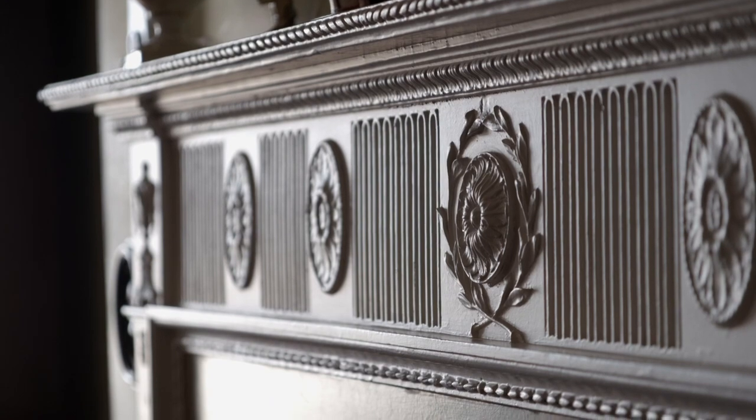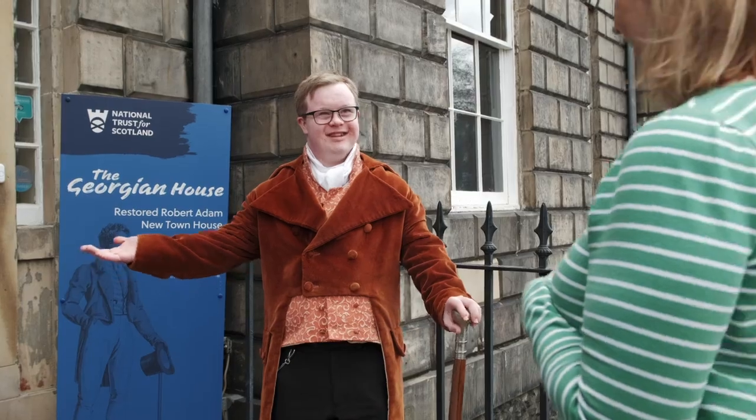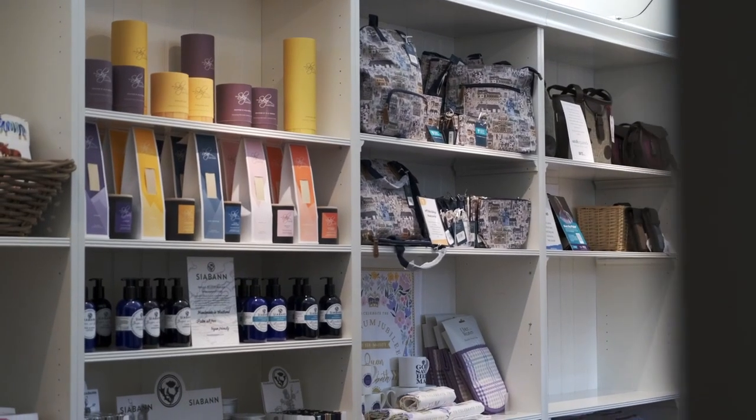The Georgian House, since it opened to the public in 1975, has always run with a very small staff team. Everyone else who works in this building is a volunteer. Every guide you meet is a volunteer. Our retail assistants are also volunteers. Without them doing 15 to 16,000 hours a year, without the volunteers we don't open the door.